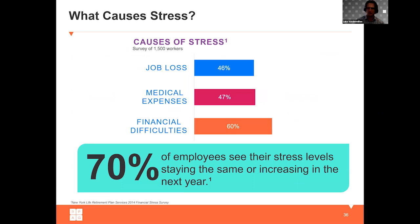Just a couple other statistics here. We saw 60% of 1,500 workers that were surveyed said that they were stressed out about their finances, and 70% of those folks said that they saw their stress level staying the same or increasing. If you take a look from the behavioral finance school of thought, that 60% number is alarming. I would say the 70% number is even more alarming, because of those 60% of people, 70% of those folks said, yeah, I don't see this getting any better anytime soon. For the employer that employs that participant, they're going to be losing money because that individual is stressed out.